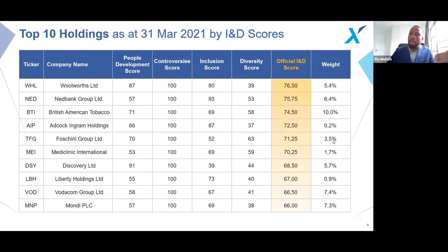And then eventually, if we look at all the 30 stocks and you add up all these percentage weights, they will add up to 100%. So that is the percentage weight of each of the stocks in the ETF, or in the index that the ETF will be tracking.